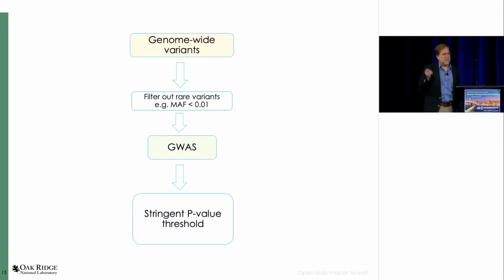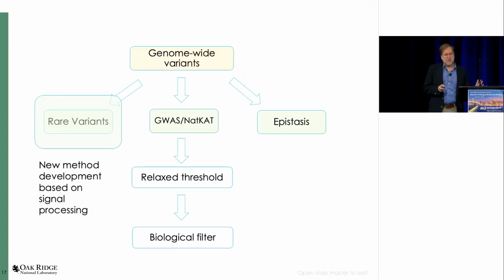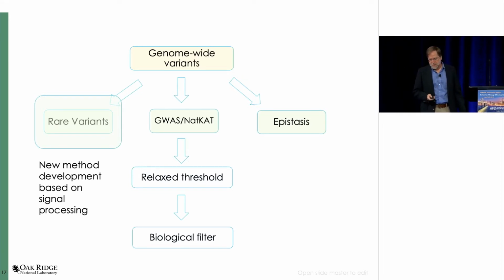So we're transforming from this traditional GWAS pipeline into one that's starting to capture more and more of the signal. We're doing some interesting and innovative work in rare variants. Often rare variants are statistically inconvenient, so people simply filter them out. We're building new methods that recapture that signal, and often a lot of the action is in rare variants because they're typically selected against because they have such a big impact on phenotype. So we're starting to capture that signal.